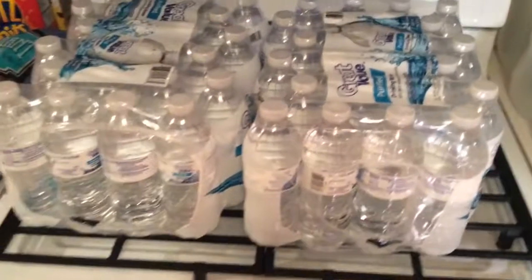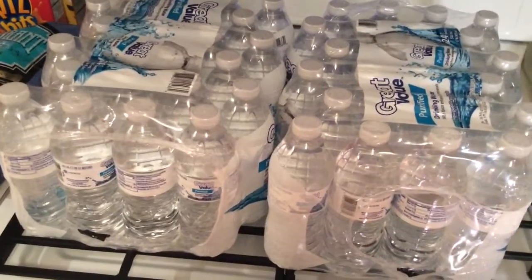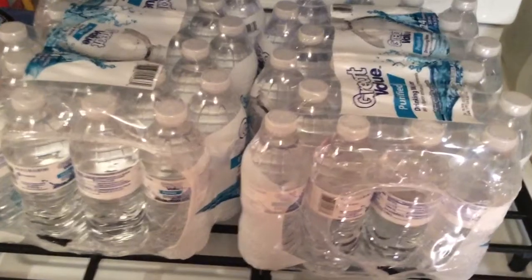Let's move on over. 2 cases of water. We have water at home, but we use these for like the packet mixes. We use these to go. My son takes them to school.